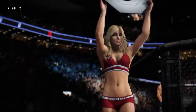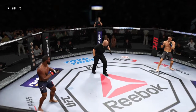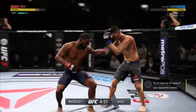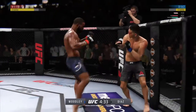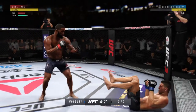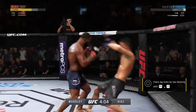The beautiful Jenny Andrade getting us going. Here we go, third round of this championship fight. Punch is blocked. Oh! You gotta be careful there. Don't rush in. Huge uppercut misses. He's blocking almost all these shots. Oh, he got caught! Oh! Inside leg kick. Blocks the shot. How about that chin?